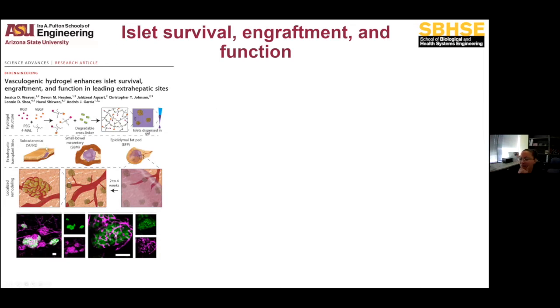And so that made sense in retrospect. And additionally, what was a little bit surprising was that the subcutaneous site had a lower starting point with the degree of vascularization in that site relative to the epididymal fat pad. And really, it was sort of that baseline amount of vascularization that we started with that impacted how much vasculature we were able to get and how vascularized we could get these sites.